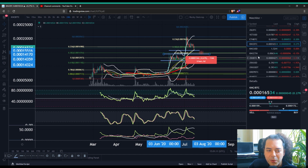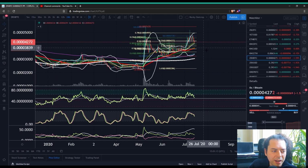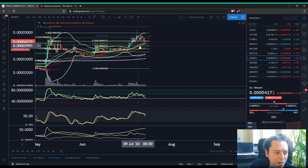Let's take a look at, do I want to look at ZeroX? Is it doing anything interesting? It's dropped down below our 236 over here and gone down to the median line here. Same sort of thing, right? Make it easy.